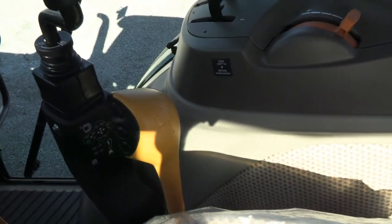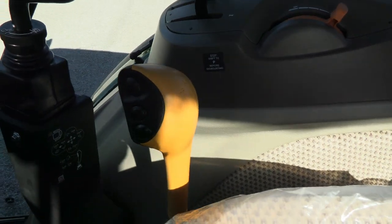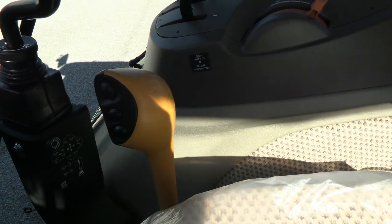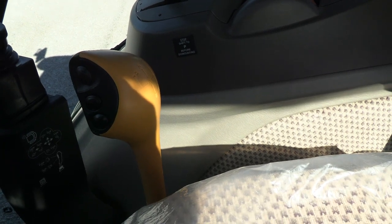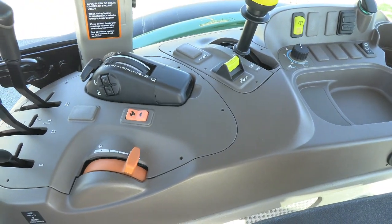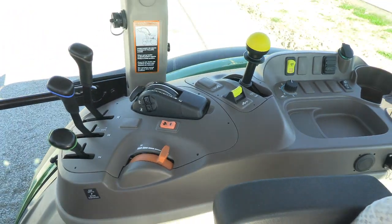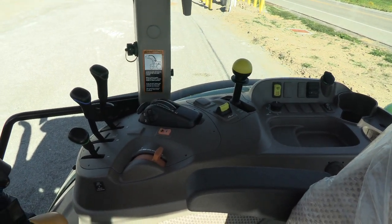And again, PowerQuad transmission, you have 4 ranges on this lever and a 4-speed power shift within each of those ranges. Power shift is shifted in 3 different spots. You have 3 different places where you can shift it. You can shift it right here on the range lever. You've got the up-down button to go up or down. You have the buttons right here on your loader joystick, and you also have a toggle over here. So whatever your job may be, wherever your hand is resting, you can pretty much shift that transmission wherever your hand is resting. All your 3-point hydraulic PTO controls also located to the right.